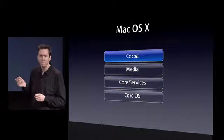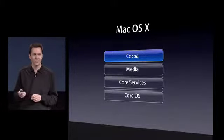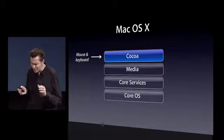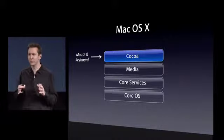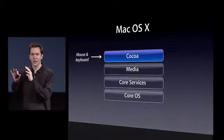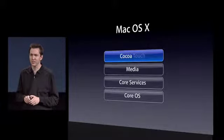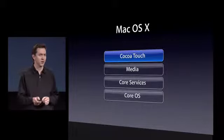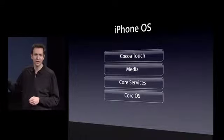Now, Cocoa's interesting. Cocoa is the best application framework out there. But it's based on mouse and keyboard input. So we took everything we knew about creating a great object-oriented user interface application framework with Cocoa, and everything we knew about creating a touch API for the iPhone, and we combined them, and we built Cocoa Touch. And this is our user interface application framework for the iPhone. And in fact, this here is the architecture of the iPhone OS.